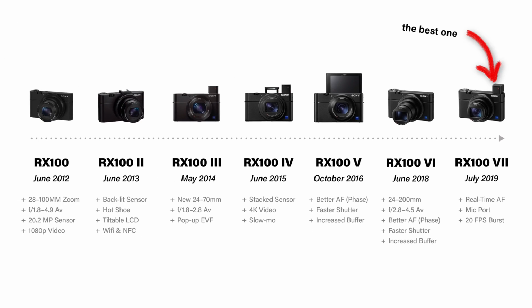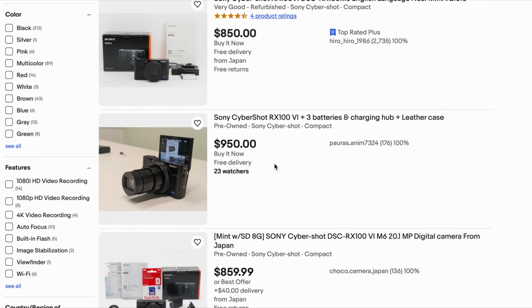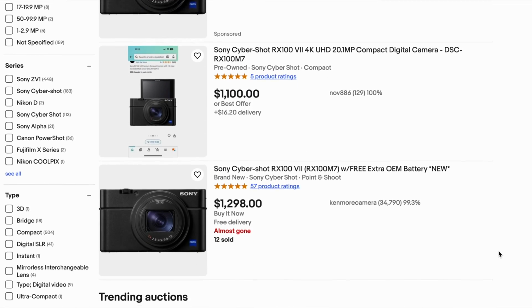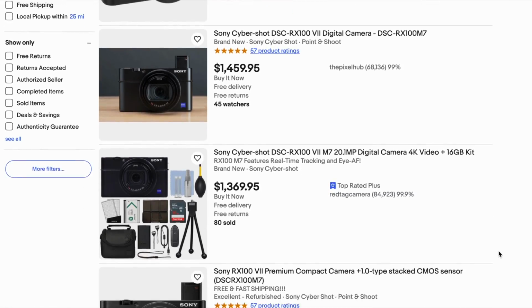There's 7 different versions of it, and the newer ones are still going for $800 to over $1,000 right now, and that's just not what I want to spend on a little fun camera. I don't need the best, newest one. I finally found one for $320 on this site called Adorama.